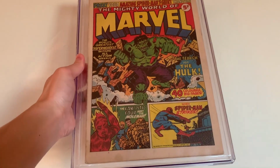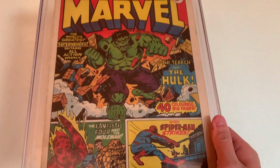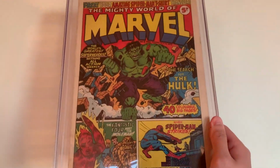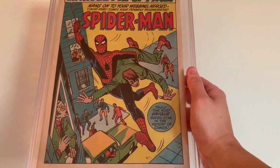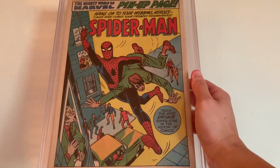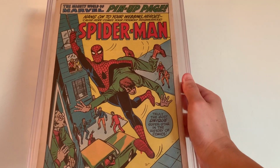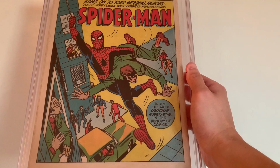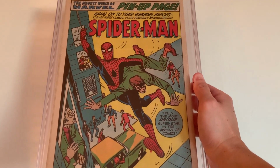But this one's cool. It's nice to see what art looks like in other countries of characters that you've seen. And what's cool about this one is on the back is the colored version of Steve Ditko's original unused AF-15 cover for Spider-Man. Yeah, just really, really cool. It's nice to see that black and white now in color. And yeah, it's just really cool to have.